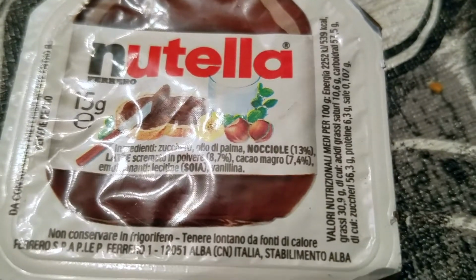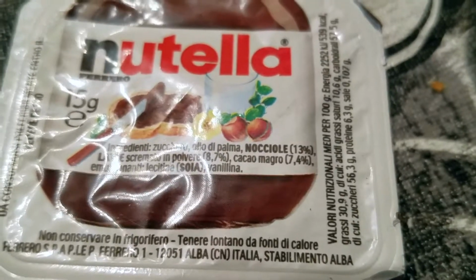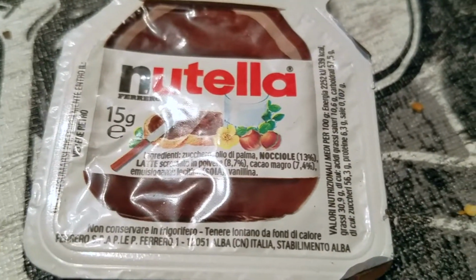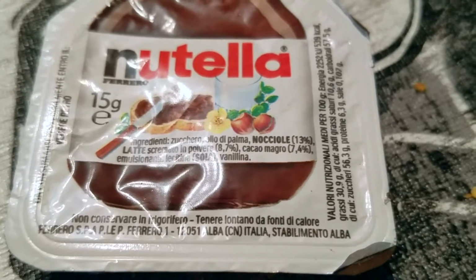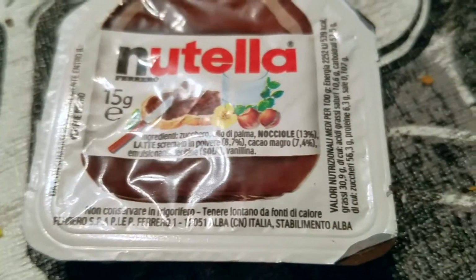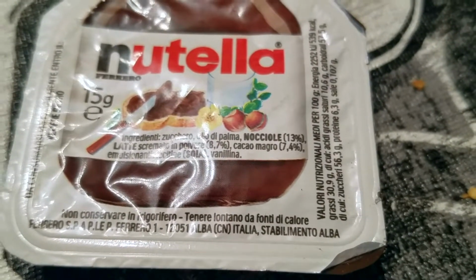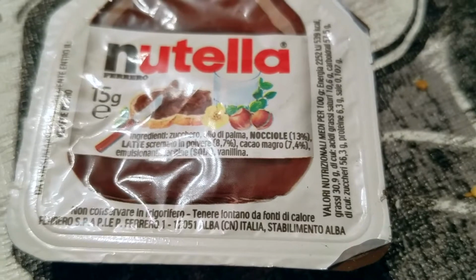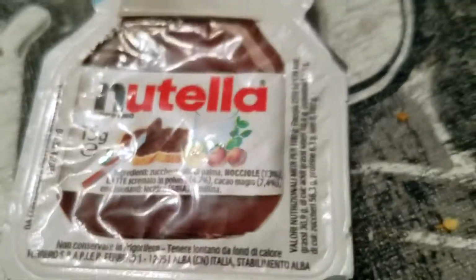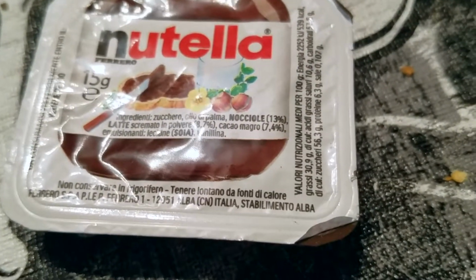The ingredients are sugar, palm oil, hazelnuts, cocoa, skim milk, whey, milk, lecithin, emulsifier, soy, vanillin, and there is some kind of an artificial flavor in it. You can call for nutrition information. There's a phone number, 1-800-688-3552, and it's exclusively distributed by Ferrero USA Incorporated in Somerset, New Jersey.